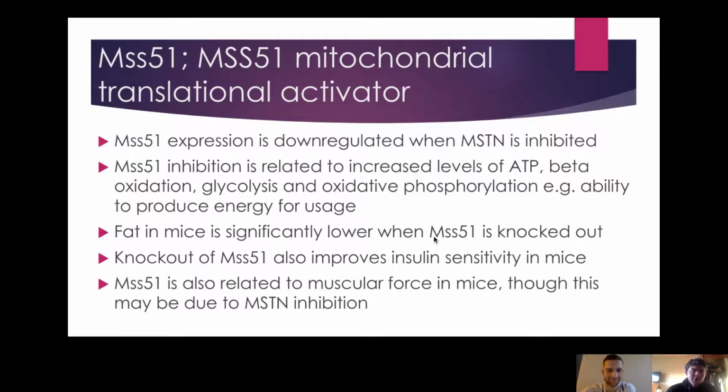All right, so now we're going to move on to MSS51. MSS51 expression is downregulated when myostatin is inhibited, so they both work in concert. If myostatin is inhibited by the lifting of the weights, then MSS51 is also downregulated. When this is inhibited, there's an increased level of ATP, beta oxidation, glycolysis, and oxidative phosphorylation. So basically all energy systems become more active, which is kind of cool.